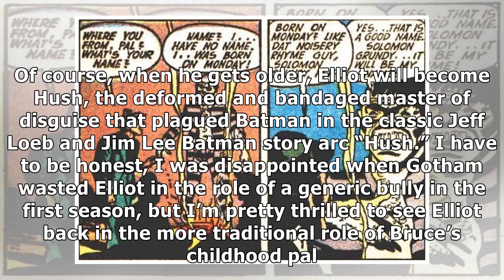Of course, when he gets older, Elliott will become Hush, the deformed and bandaged master of disguise that plagued Batman in the classic Jeph Loeb and Jim Lee Batman story arc Hush.